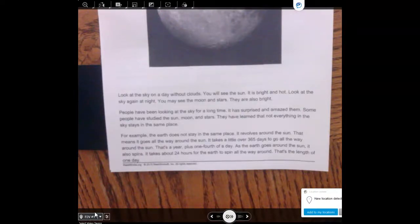For example, the earth does not stay in the same place. It revolves around the sun. That means it goes all the way around the sun. It takes a little over 365 days to go all the way around the sun. That's a year plus 1/4 of a day.